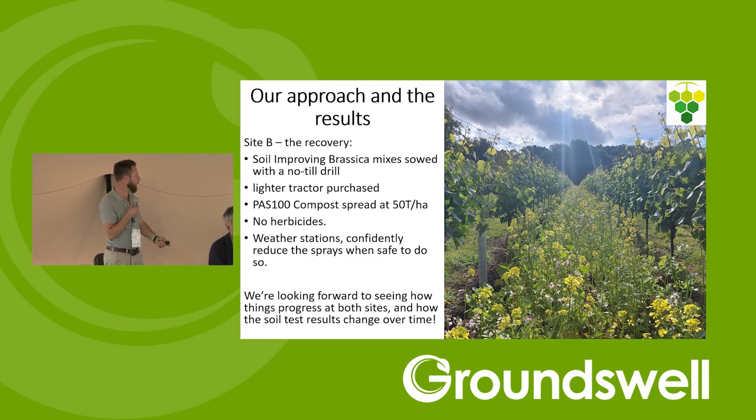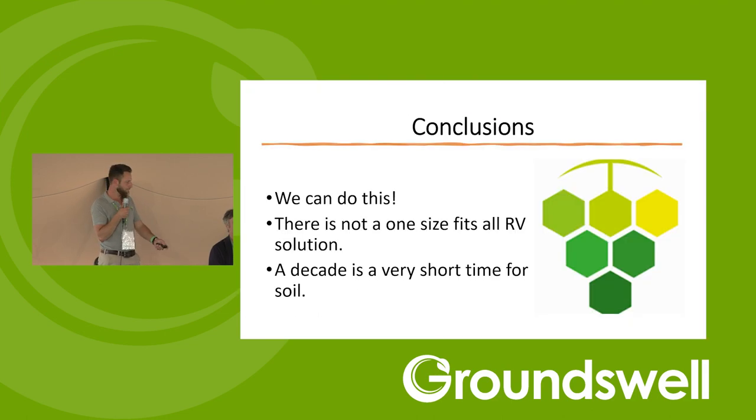So all in all, it's a really positive message really for regen farming, and a true example on a practical level that it genuinely works, which is nice to see. So that's it from me, really. It's just to say that this can be done.